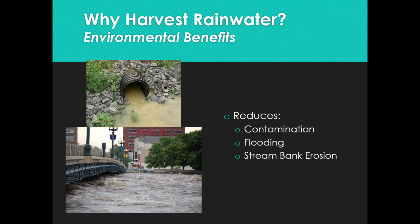Another important consideration is the impact stormwater runoff from our homes has on our storm sewer systems. If we are reducing the amount of water that is overbearing our storm sewer system, we can also help prevent issues with flooding of neighborhoods. It is important that we all do our part to eliminate as much runoff as possible. Also, by reducing stormwater runoff, rainwater harvesting can reduce a storm's peak flow volume and velocity in local creeks, streams, and rivers, thereby reducing the potential for stream bank erosion.